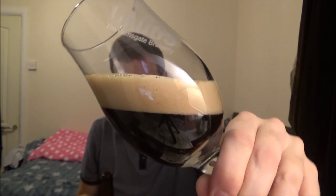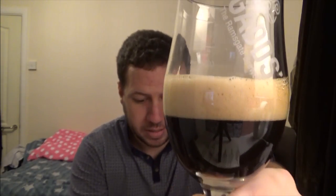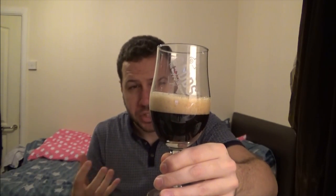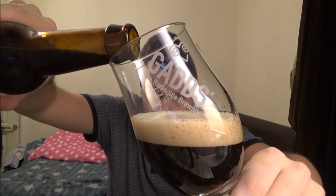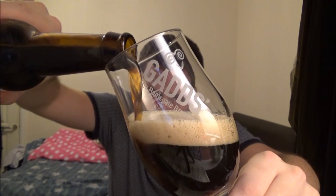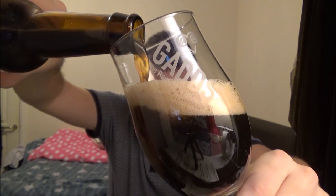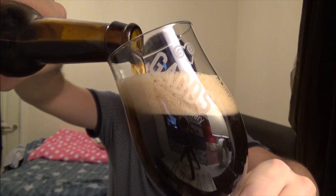On a gentle pour, it's just over a finger of head, more than likely to do with the sour, potentially. So I'm going to be a bit gentle with this. I'm reviewing this on the 23rd of December, so before Christmas for me now, but you might be seeing this after, so hope you've had a good Christmas.